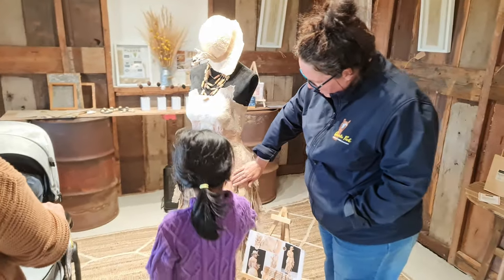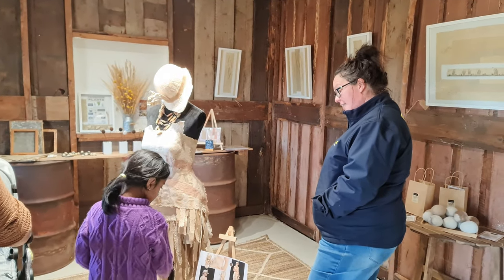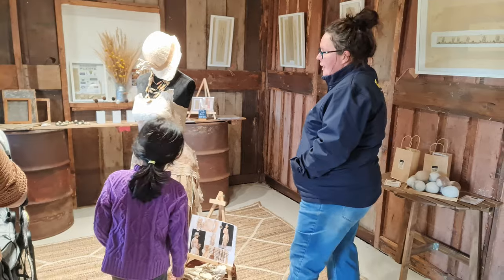So this is all made from wheat, you can touch. The main part of the bodice is made from wheat and then lots of other kinds of grasses over a long period of time.